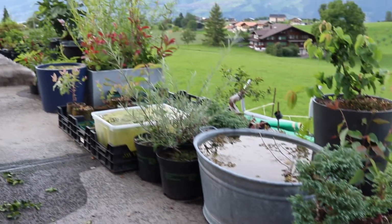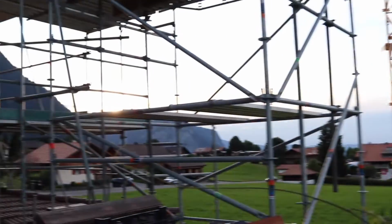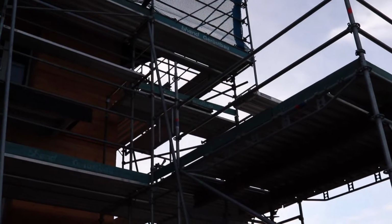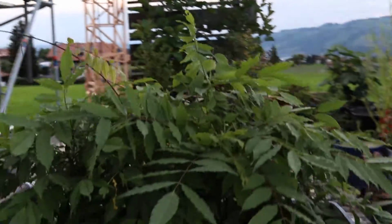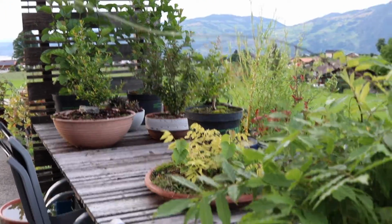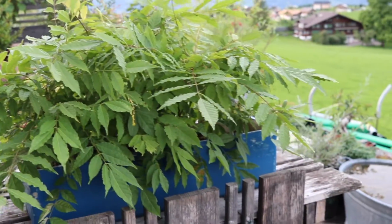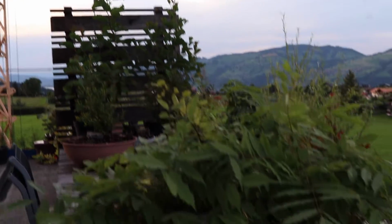So basically they've been doing some construction work on our house, as you can see with the scaffolding, and that's still going to continue for like another year. So I've been kind of limited in my space outside, and I've just really been keeping my plants alive and propagating some stuff, but haven't got around to really filming any of it or showing you guys more of it.